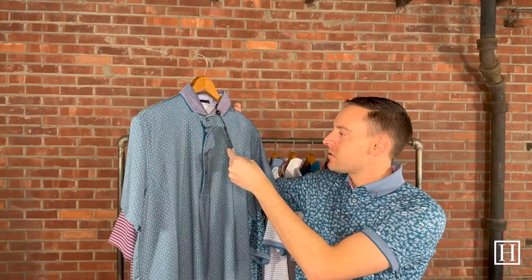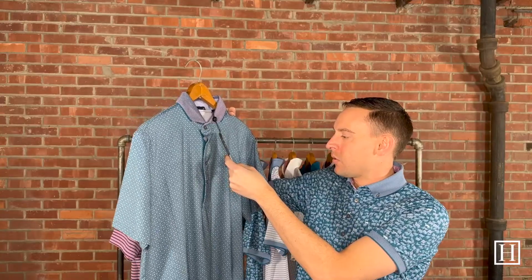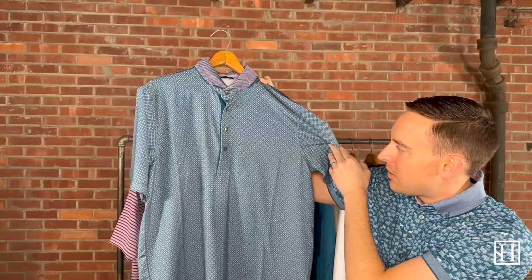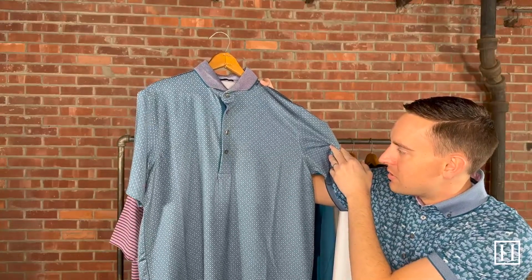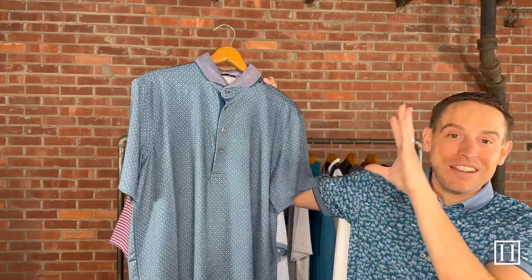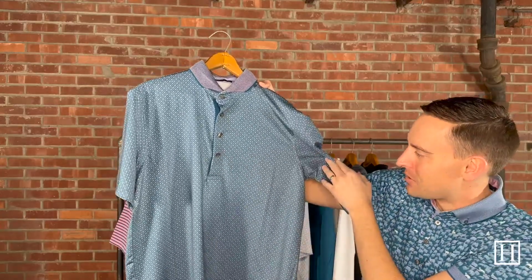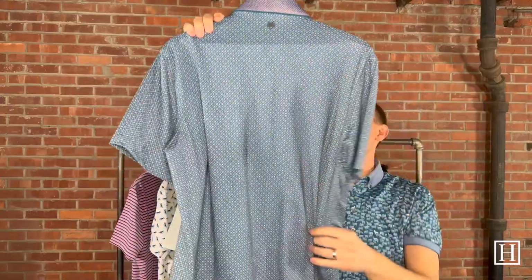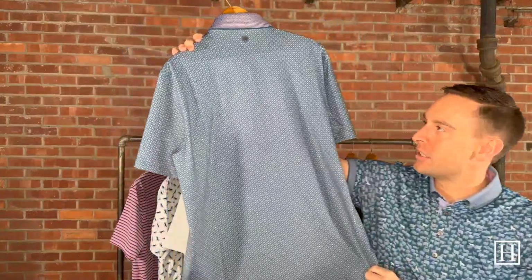This is the Cycles of Circles polo in Orca, retails for $118. Simple pinks throughout. There's suns and moons. Well, I think they're all moons, just different types of moons throughout it. 4-button placket, again, medium through extra extra large, retails for $118.